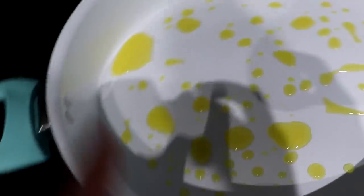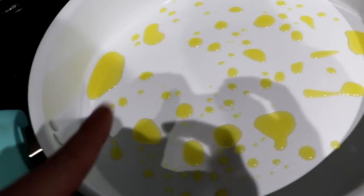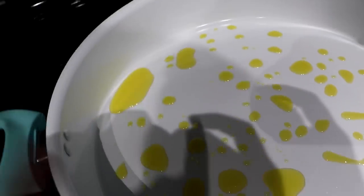Yeah, so I got some oil in the pan, just some extra virgin olive oil. I'm gonna let that heat up, and then I'm gonna throw in my onions and my peppers. I cannot believe I forgot that little thing that I need to hold my camera up, so I'm just going solo, holding it like this, yeah.